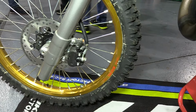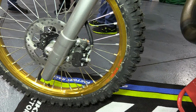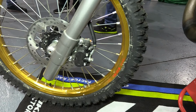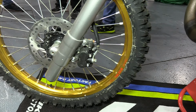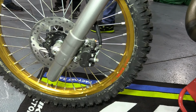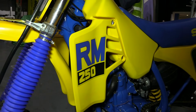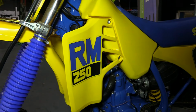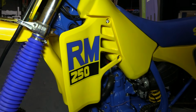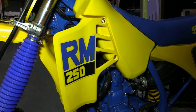Now, I'm not even going to try and list all of the parts and the work that's gone into building this fantastic bike, but as I said, I've already reserved a spot on my YouTube channel to do a full feature on Steve's Suzuki at a later date, which will probably happen as soon as we've completed all of the videos from this year's show. So make sure that you retune to take a look at that.